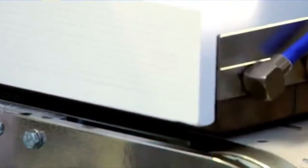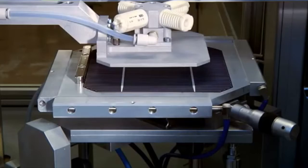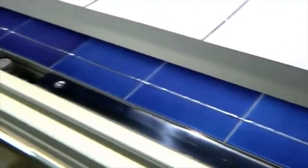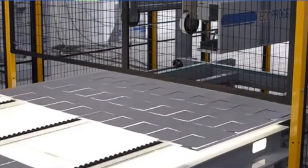What does the life of a solar panel consist of? And how does a solar panel impact the environment? If you're looking into getting solar panels for your home or elsewhere, these are questions that need to be addressed. Here are some things to consider.